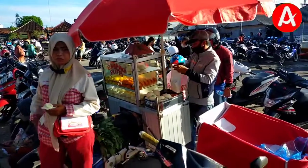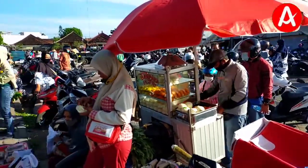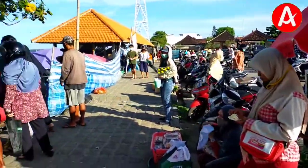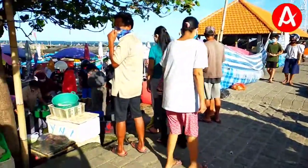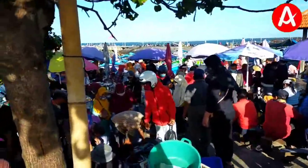Okay, this is the situation outside the fish market. A lot of motorbikes are parked here and a lot of people are selling things. A very busy place.